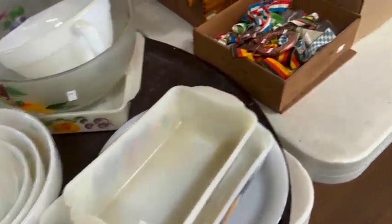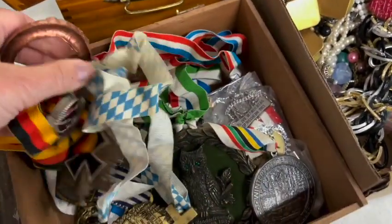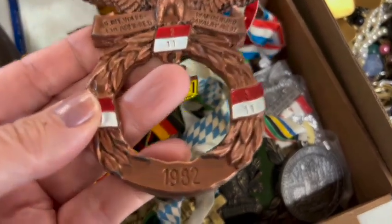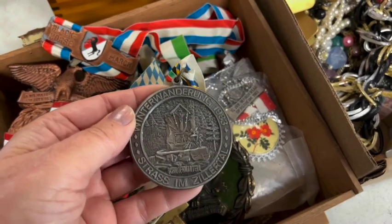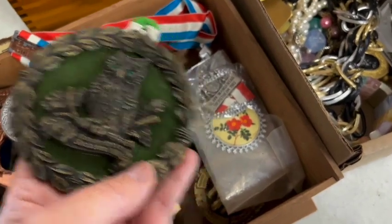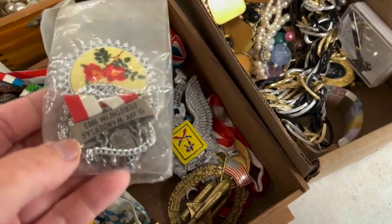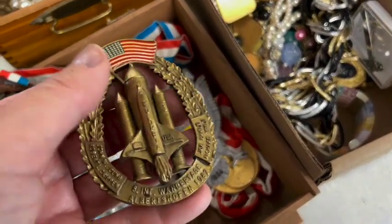Here are some more dishes. Oh, these are interesting. I don't know what these are, but they're medals from the 80s for something. I thought they were just kind of cool. Just taking a look to see, is it something I can sell? I don't know. Just don't know what they are. They're in very nice condition, colorful. I could see maybe somebody collecting those. This one was the best one, I thought.